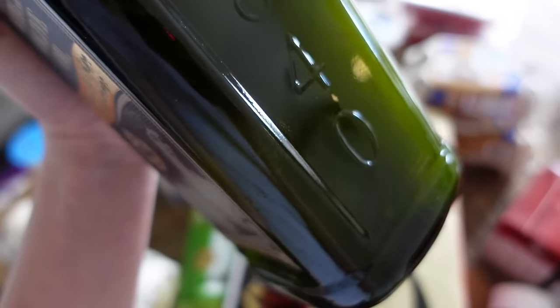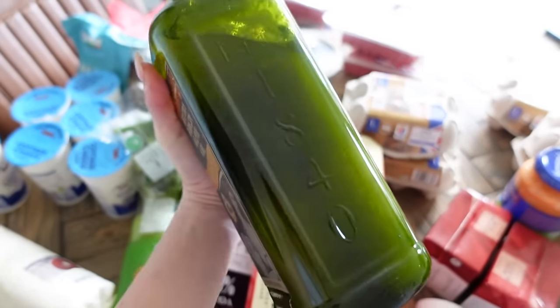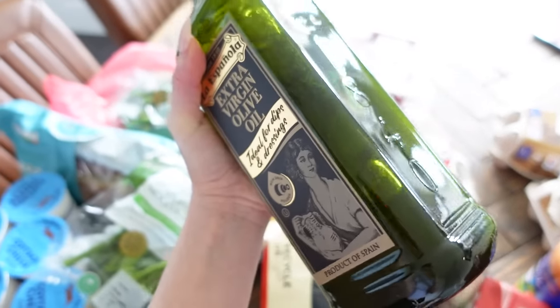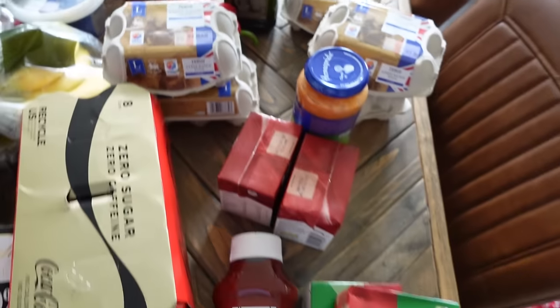Has that gone hard? Looks like a weird colour in there. We just get through so much olive oil, we love it. So we get this huge one from Tesco. It's only about £9, I think, which is quite reasonable compared to a lot of them, and it's absolutely huge. So yeah, that's all we got this week.